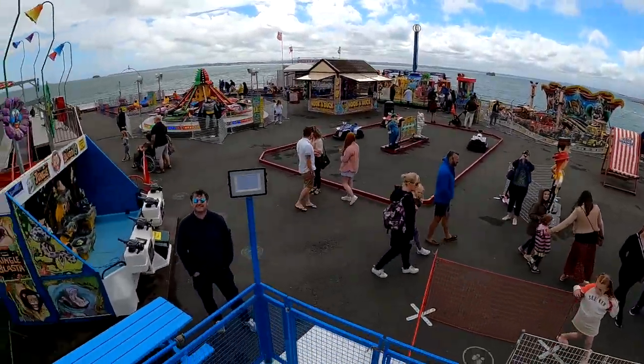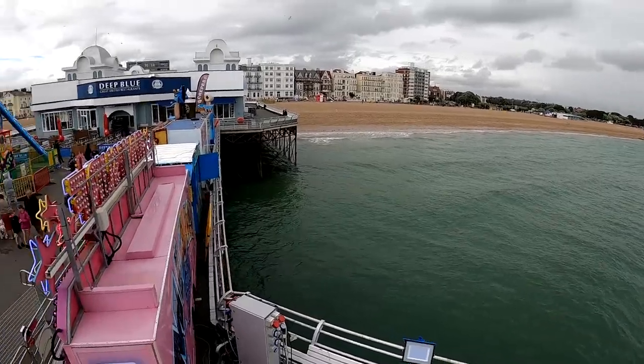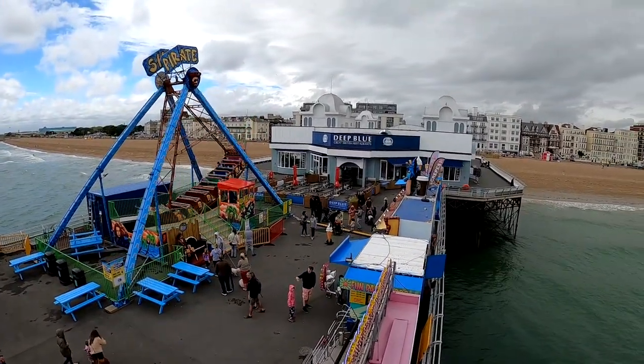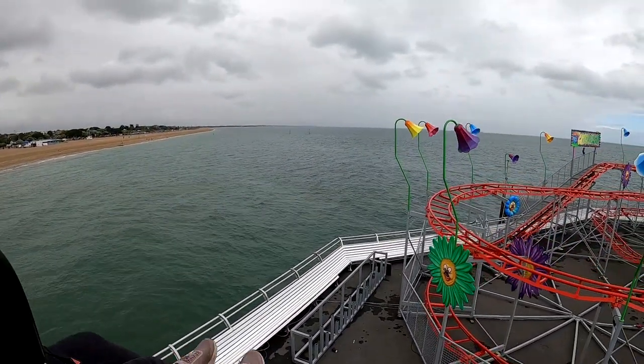Oh, brilliant. That's a nice little fun part, this. Like I say, it's only a small little place, but it's got a lot going for it. Very picturesque. Nicely finished off pier. I mean, the main building over there. Whoa, looks great. How are you finding it?